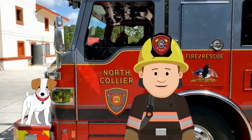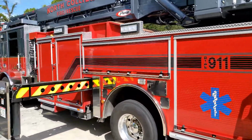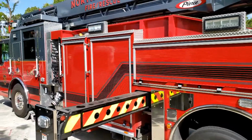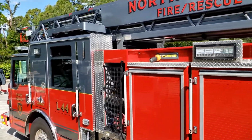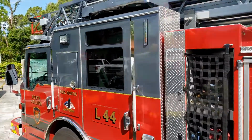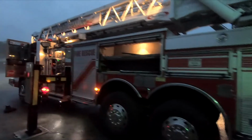Come on kids, let's go walk around the truck and Tank and I will show you some more tools that we use. There are compartments all around every fire truck, and each compartment holds special tools that we use to help us do our job. Every firefighter has to memorize where every tool is located on every truck, so when we're at an emergency, we don't have to guess where the tool is.